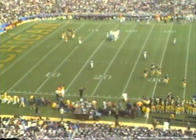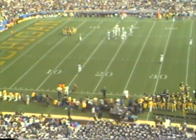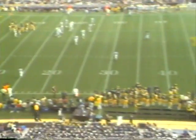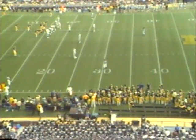Recognize that from all the baseball coverage, Frank, as a knuckleball. It just kind of floated in the air. The Spartans not without supporters here. I found it difficult to judge where they were playing. The noise for the Spartans tremendous down here on the floor of the stadium.